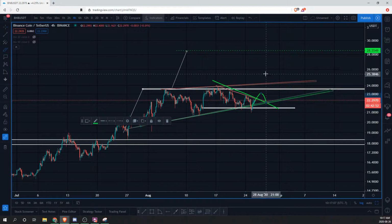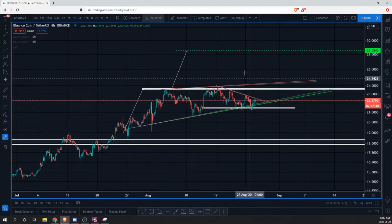A pullback to validate this very well-respected demand zone right there. That is from the ascending zone and the descending zone, creating a confluence for the demand. And that's where we're looking to enter, and then we're looking to carry that next impulsive push to the upside. So BNB does look pretty good.